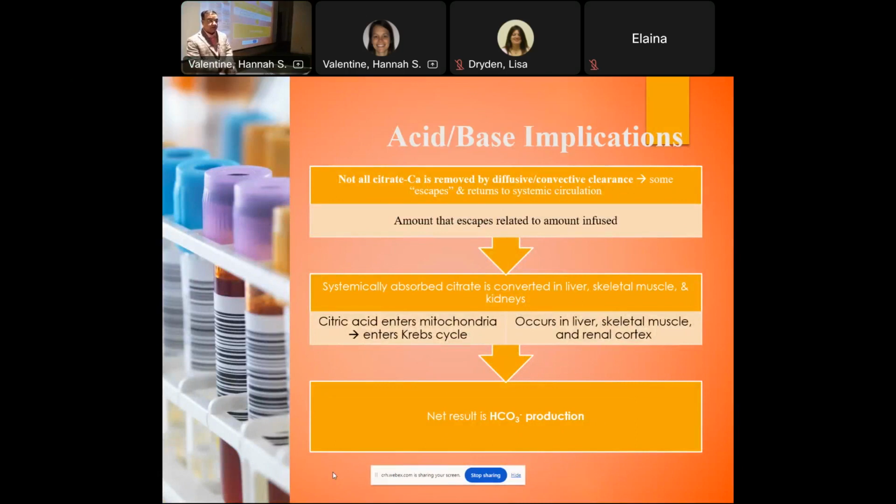All right, so again, talking about the acid-base implications. As we have talked, up to 60% of these calcium and citrate complexes can be cleared by the filter, but the rest still goes back to the patient, right? And usually if the liver is functional, the citric acid half-life is 5 minutes. So within 20 to 30 minutes, if you have a functional liver, it's out.